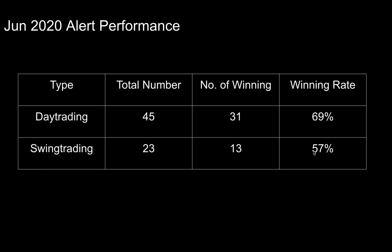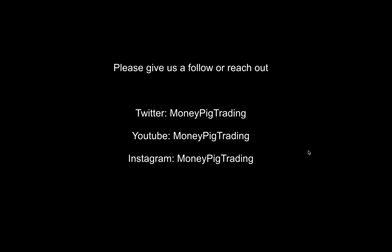It used to be around 70% again, but since the June 11 sell off, a lot of swing trading positions got triggered stop loss. So that's why the winning rate is lower for swing trading.